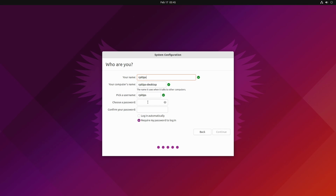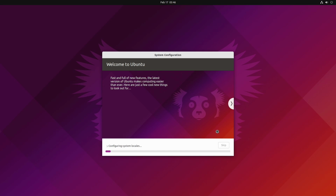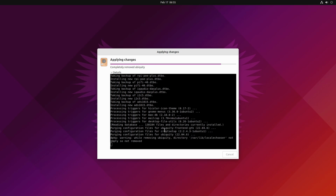In a recent video, I showed you that Pi OS, based on Ubuntu, removed that, so I hope they will do it too in the future. Anyway, after this 15-minute forced break, you'll get access to the desktop, and can start to use your new system.